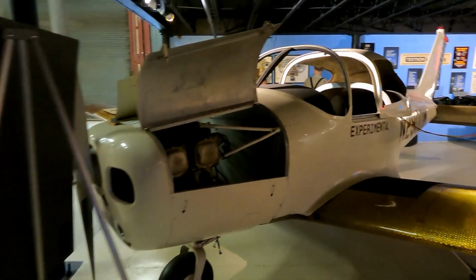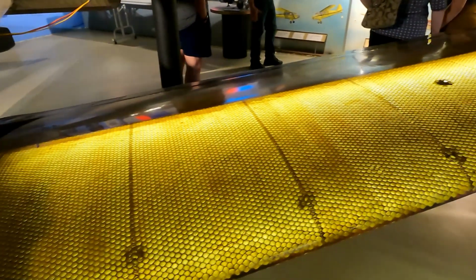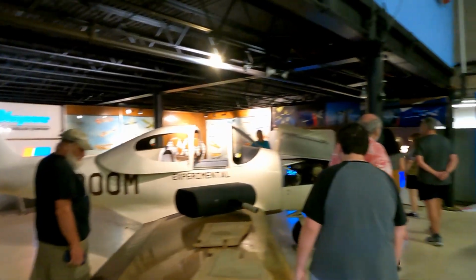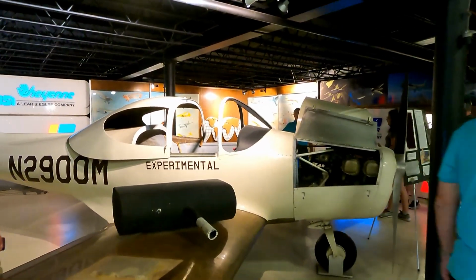If you think composite planes are something new, this Piper Papoose was designed in 1959 and made of a honeycomb core with fiberglass covering. This first flew in 1962, and while the plane never made it to production due to weight reasons, it shows how ahead of his time Mr. Piper was.